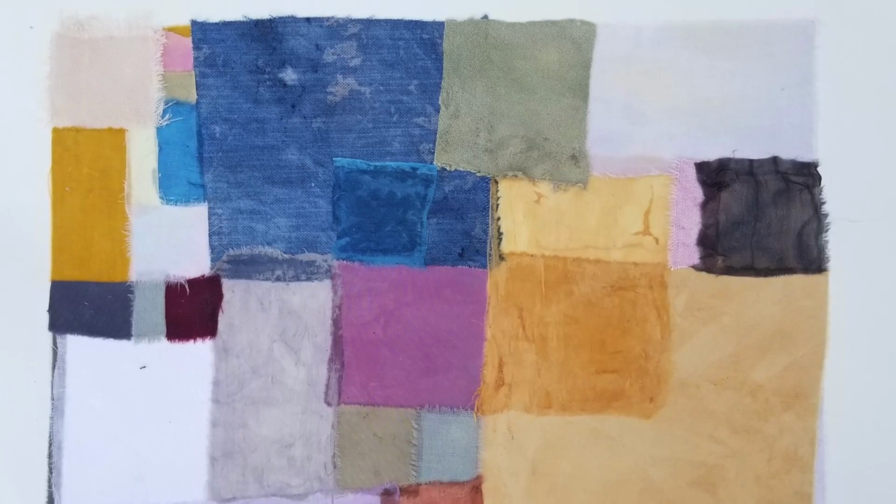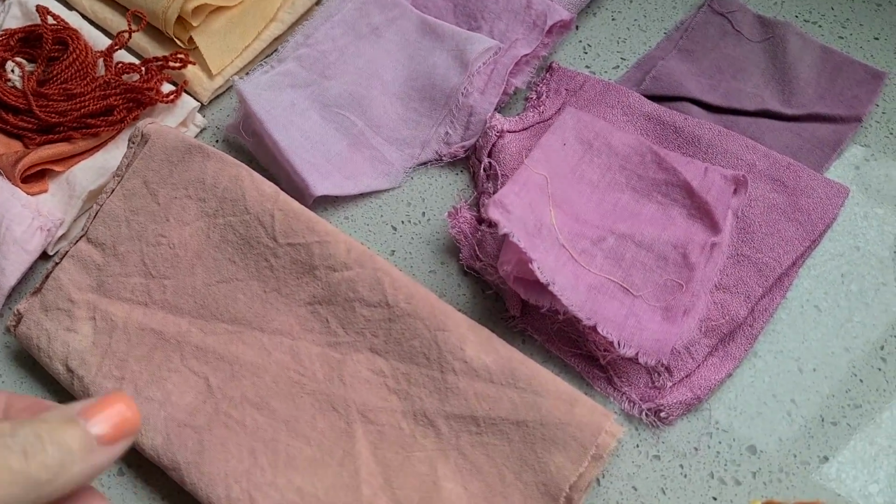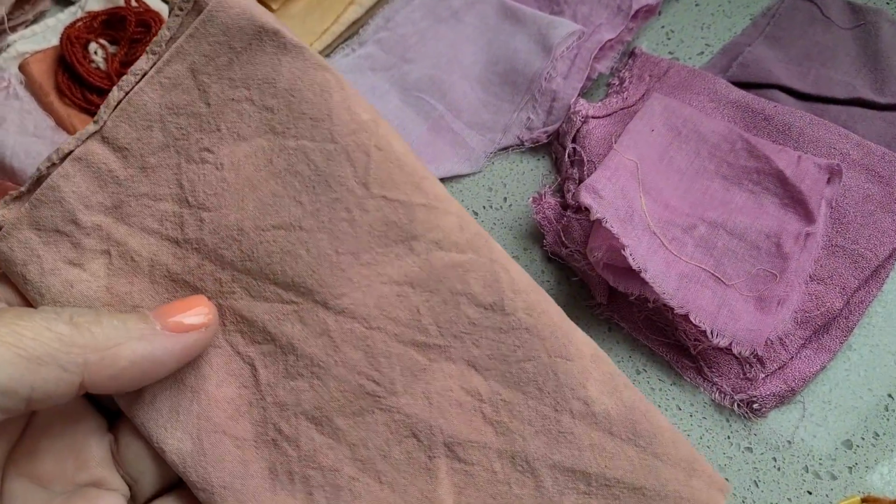So the cotton that I dyed while I was in Oaxaca, I pulled out just a few samples. I don't have many left. I've used a lot of them in my artwork. But let me show you a couple of them compared to what we just did. And these were all pre-treated with a soy milk binder. So there you have a few different pieces of cotton.